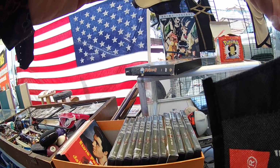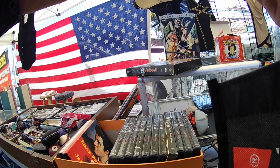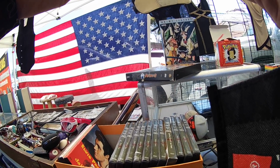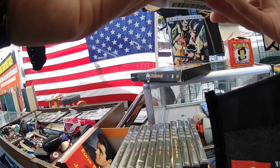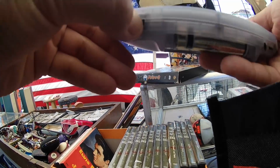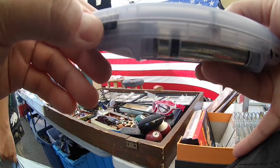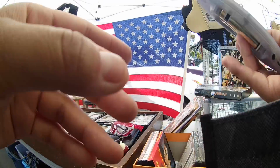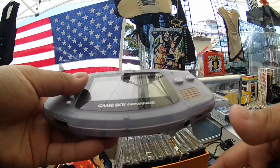And this is the Game Boy Advance that I told you guys about. It had batteries in it. Thank goodness that it had batteries in it, because I didn't have batteries myself. I used to have batteries, but I took them out and I never put them back in. So I need to put batteries in my backpack again. But it had batteries, it does turn on, and you know, the speaker sounds beautiful. Sadly, no battery cover, but $5 for this.